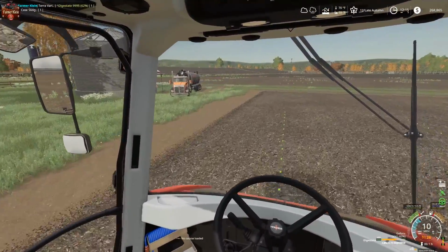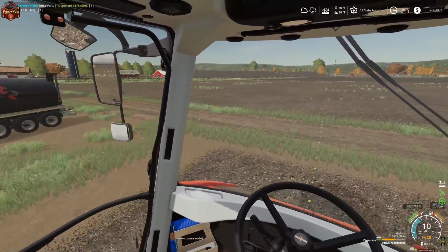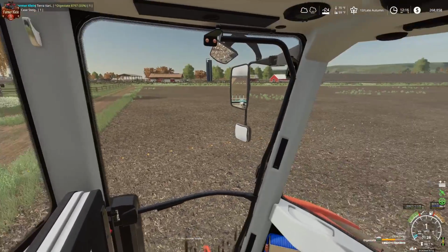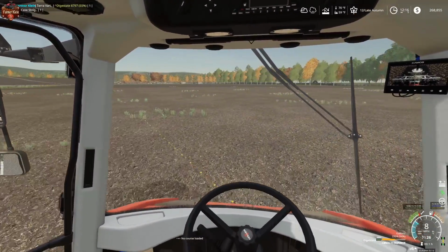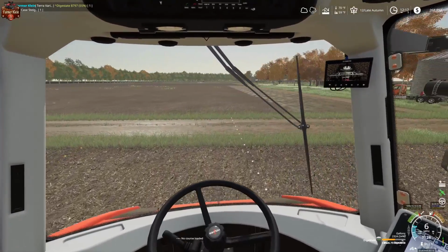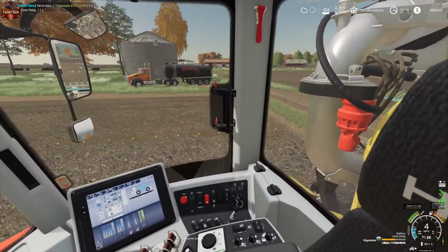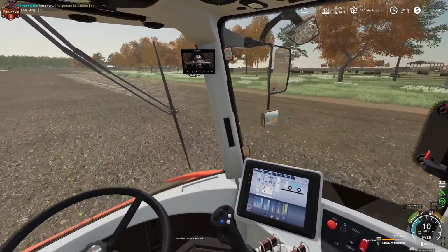There's a supply tanker. There's a grain bin. It still has some wheat in it. I don't know if we're going to empty that out before we harvest next year or not. Thing makes really good turns. Definitely agree with the Germans on that. Thing is very, very good as far as getting around in the field.